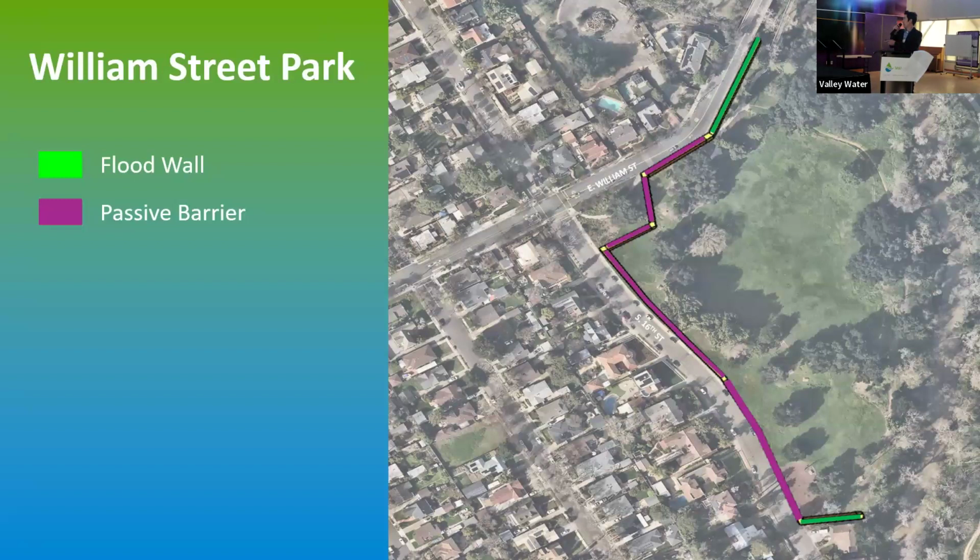So first, looking at William Street Park, you can see mostly there's a lot of passive barriers to maintain the open access to the park. So starting from the top of the screen, the flood protection elements start at the East William Street Bridge, and there's a flood wall that kind of ties in there. And it turns into, I guess, multiple passive barriers going through the park, mostly adjacent to the existing sidewalk. And then avoiding the highly vegetated entrance here, and then down along South 16th Street, adjacent to the sidewalk, and then ties into a flood wall at the south end of William Street Park.